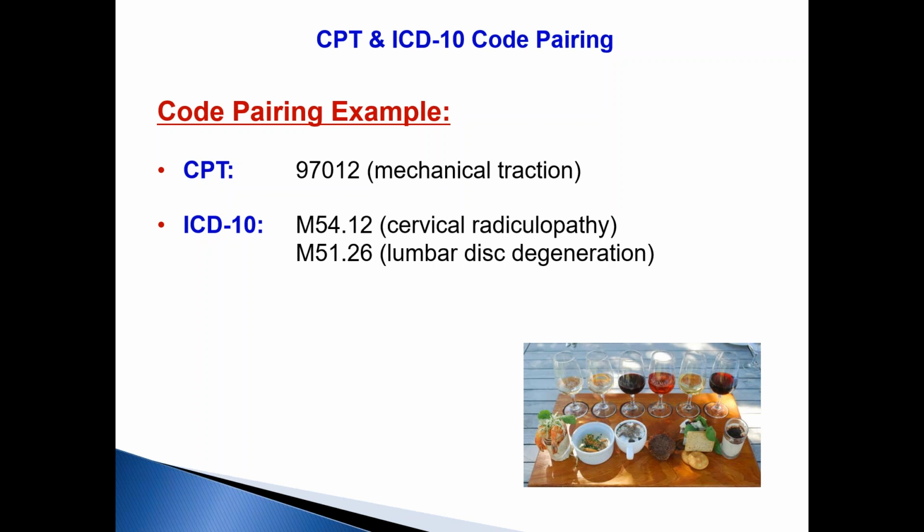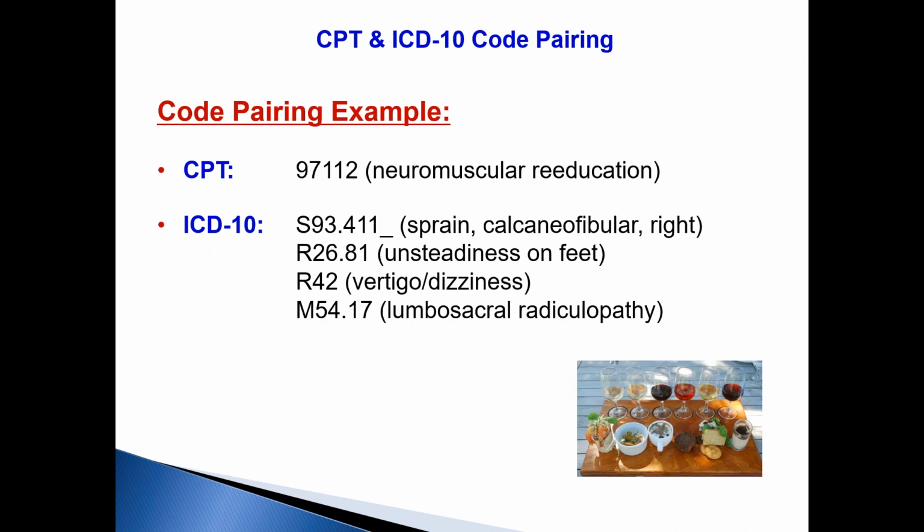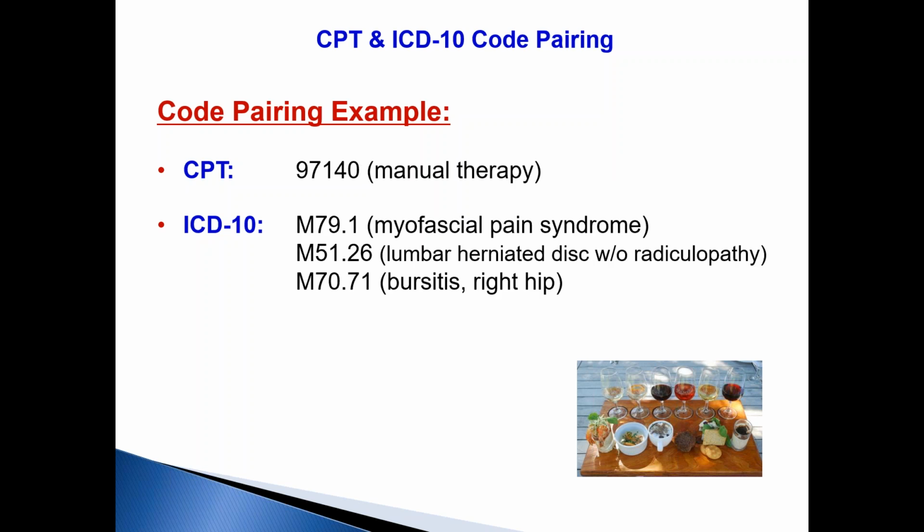And if you're going to use, I don't know, many chiropractors, many of my clients use traction, mechanical traction. That pairs beautifully with a cervical disc problem, lumbar disc degeneration. Neuromuscular reeducation. Sure, if you're trying to improve balance and coordination, the patient might have dizziness. They might have R26.81, unsteadiness on feet, lumbar radiculopathy, even sprained ligaments, sprained ankles. Manual therapy, myofascial release. Sure, that pairs beautifully with myofascial pain syndrome or bursitis of the hip.